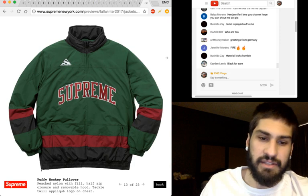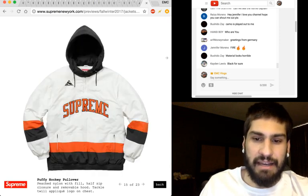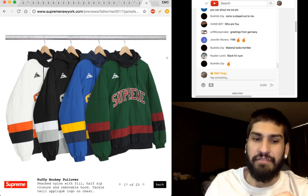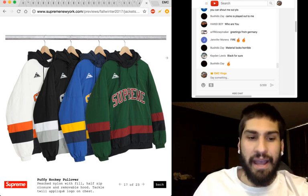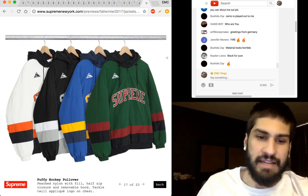Let's see. Okay, it comes in the blue colorway, the white with orange and black, the black with gray. I personally think that the forest green will sell out the fastest, then the black and gray, then the white, and then the blue. But again, anything Gucci green and red sells out ridiculous.